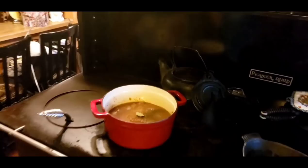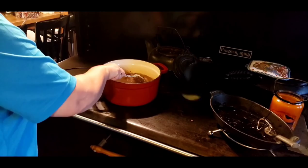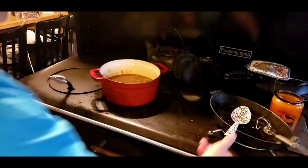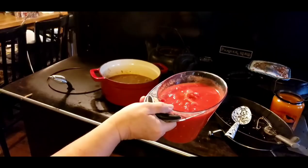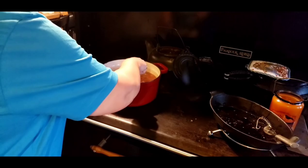So we're going to stir this up. I'm going to move y'all back so y'all don't get too hot and shut off again. And that liquid, that beef broth and stuff, is deglazing the bottom of that from where we browned all that stew meat. Now, I've got 28 ounces of tomatoes. And that's going in there. A lot of deliciousness in here already.